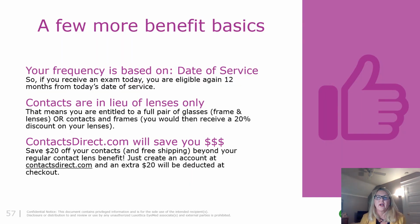Just want to share with you a few more benefit basics as they relate to your vision plan. The frequency is based on date of service. So if you were to receive an eye exam today, you are eligible again 12 months from today's date of service. Contacts are in lieu of lenses only. What that means is you are entitled to a full pair of glasses, which means frame and lenses, or you can have contact lenses and frames. You would then receive a 20% discount on your lenses.